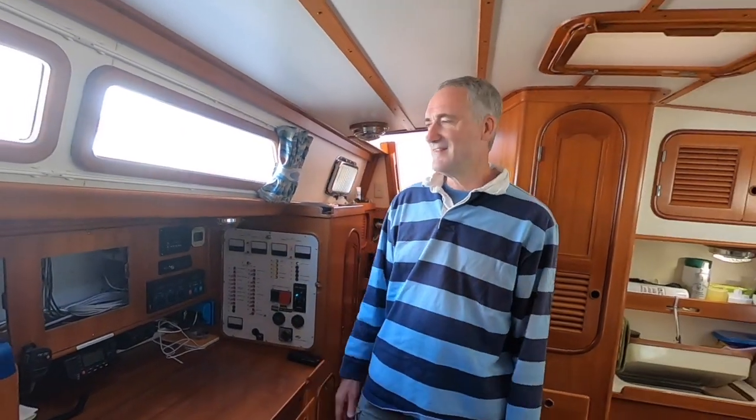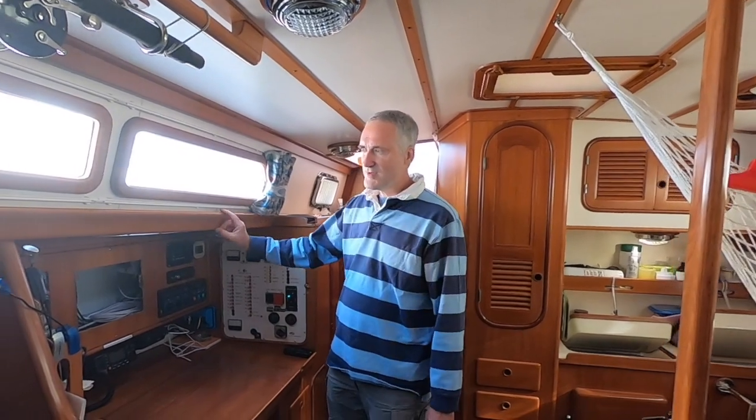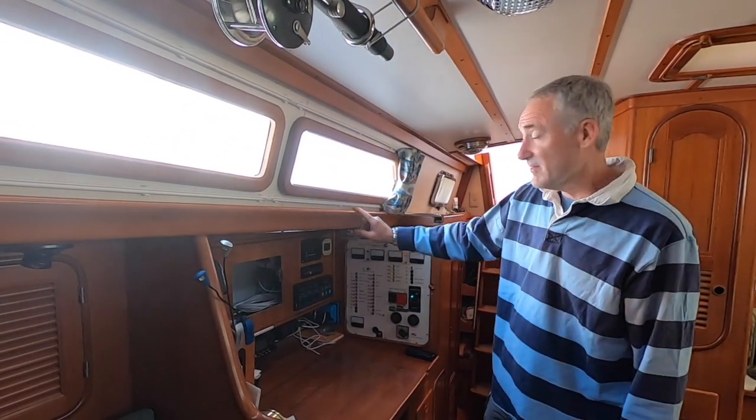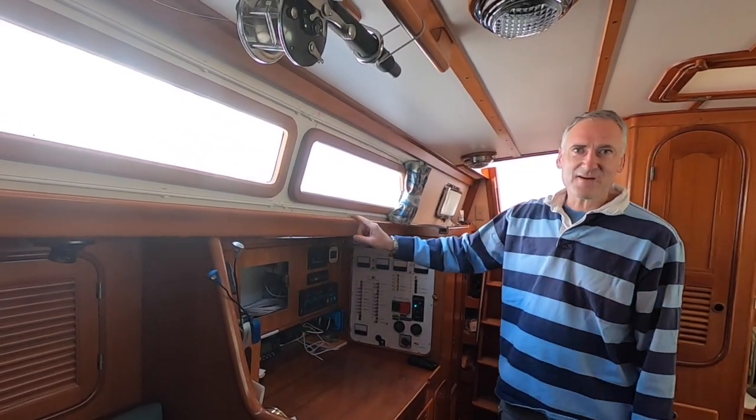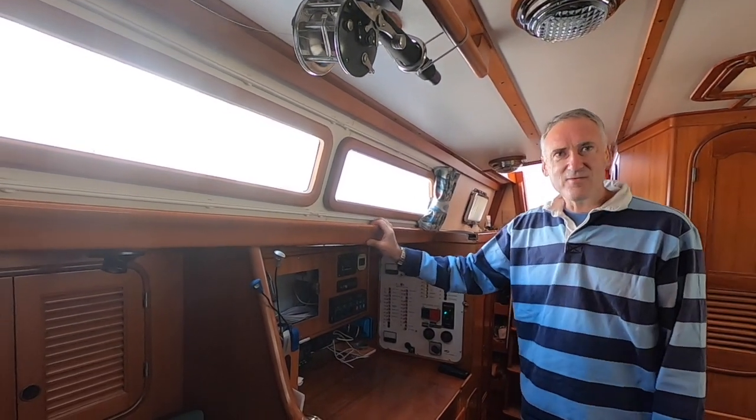Another really interesting thing about this boat, something I was really impressed by when I saw it, is this piece of wood trim here that goes the entire length of the boat. It looks like just a decorative trim, but it's a lot more than that. One, it's a great handhold.